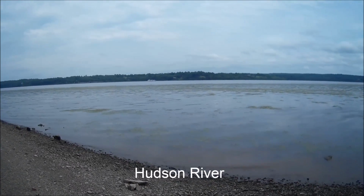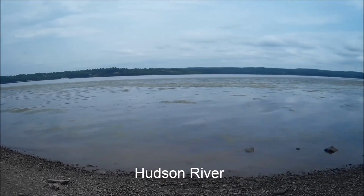This view is just a couple miles south of Kingston Point on the western bank of the river.